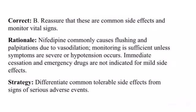Correct. B. Reassure that these are common side effects and monitor vital signs. Rationale: nifedipine commonly causes flushing and palpitations due to vasodilation, monitoring is sufficient unless symptoms are severe or hypotension occurs. Immediate cessation and emergency drugs are not indicated for mild side effects. Strategy: differentiate common tolerable side effects from signs of serious adverse events.